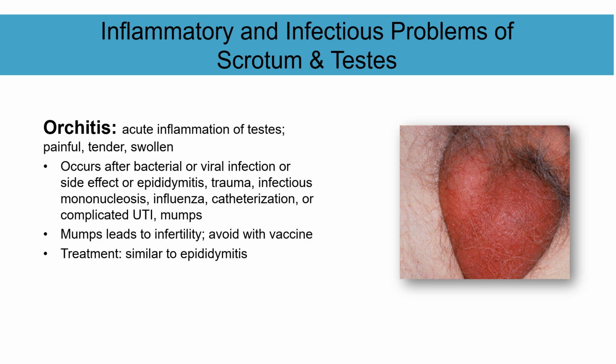So we have a vaccine for mumps, so we want to educate on that for this one. And then the treatment is going to be similar to epididymitis, so antibiotics.